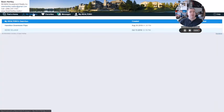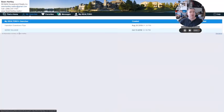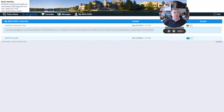If you click under my searches, it also shows the searches that I'm sending to you. So you can see here, this is the search that I've been running for you. It's going to pull up all the results that we've found so far. This one also has the Kerr Village, and it shows when it was created. It shows there's 4 listings here and 16 listings here. Sorry, actually 4 emails, or 4 new ones.